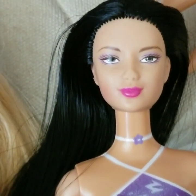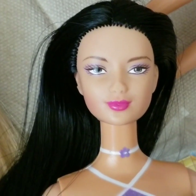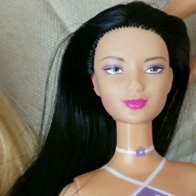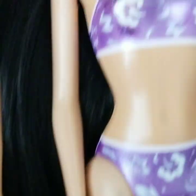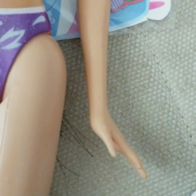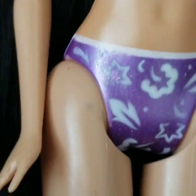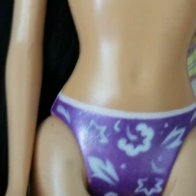So she was balding when I found her, and her hair was just not in good condition, so she has been fully rerooted. But yeah, she's been through it. She's been chewed on and stuff. But yeah, I love these bathing suits.